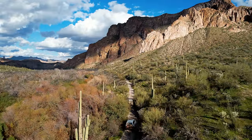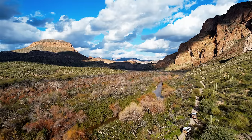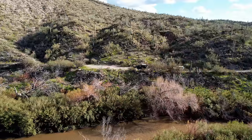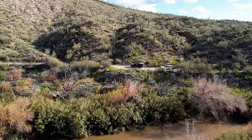It's strange how much fires can impact and demolish a trail. A few years ago, a very destructive burn came through this canyon and left a huge scar, one that would make it quite difficult for the tundra to pass through. Nevertheless, with a bit of patience, we made it through.